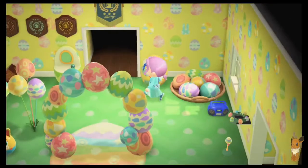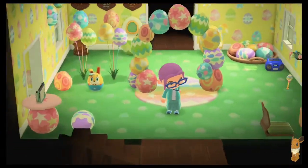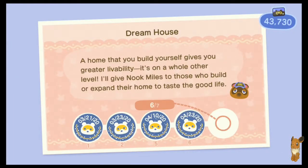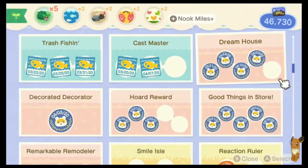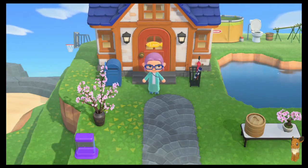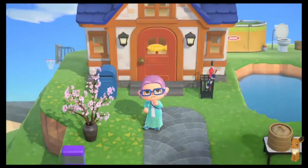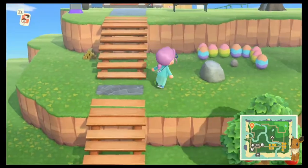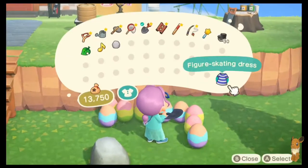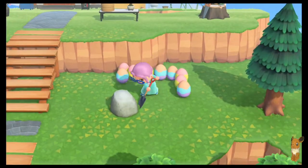Well, let's go down to the stables and see if they have any new clothes for us. Oh, hey. Get miles for that. Second floor landlord. And it looks like there's only one more upgrade to go after that. And if I'm gonna bet, it probably will give me a basement of some sort. I have 13,000 bells. Oh, I forgot to put the music away. Oh well, that's easy enough to do.